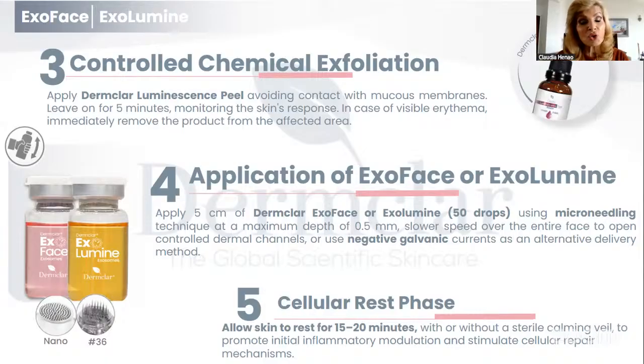With this chemical exfoliation, we are not going to do a treatment with the peel. We are only going to leave it 5 minutes. Okay? And if your patient says it hurts, I don't like how it works, I'm getting red, then remove it immediately. But you must see how your patient responds, monitoring the skin response. In case of visible erythema, immediately remove the product from the affected area, and that's it. But if your patient can stand it for 5 minutes, wonderful. You remove it with water, common water, okay? After that, your patient's skin is ready to apply Exolumine or Exophase or Exoblemish.